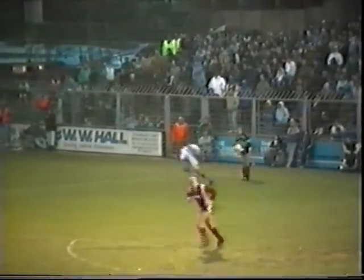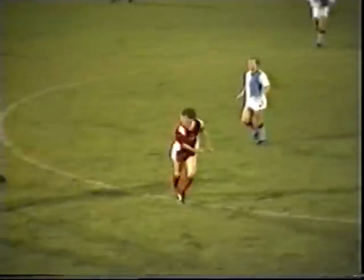O'Connor. Gale into Garner. Sellers. He's got Miller to his left. Here he is. Good play there by Kevin Bond. Hill for offside against Andy Kennedy and Gibbon.